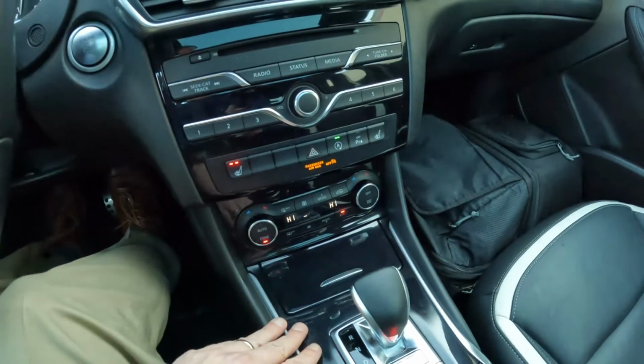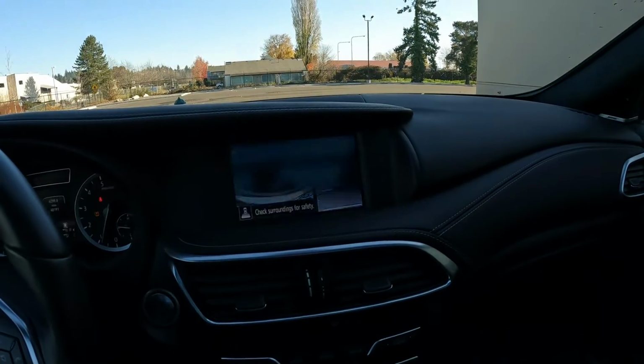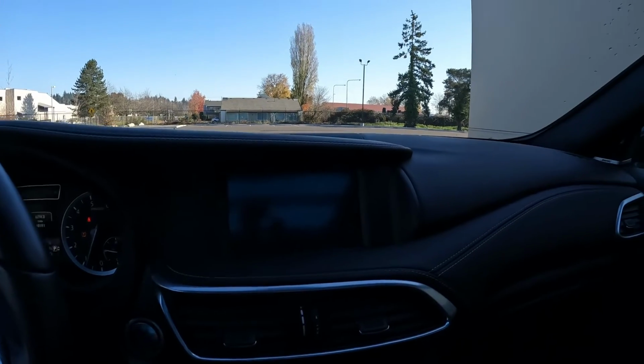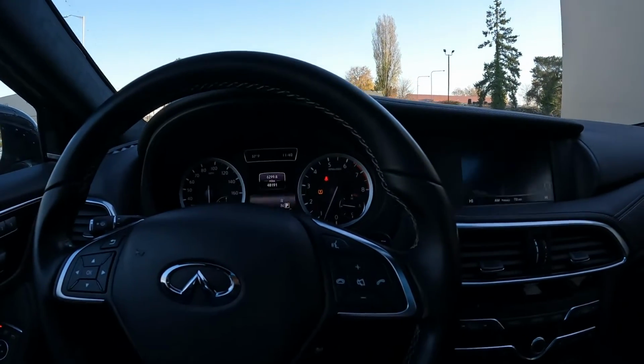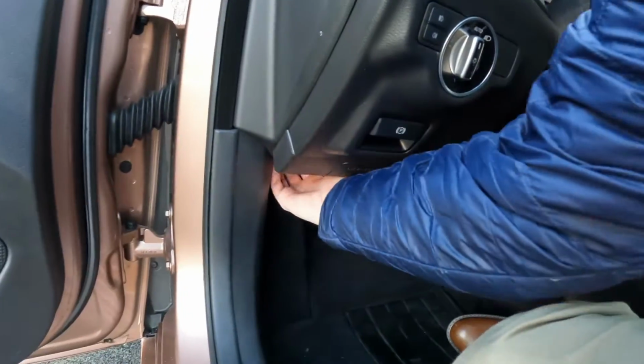Nice black piano finish. We have a navigation system. We have a rear parking camera as well as a 360-degree around view camera. We have a Bose sound system, automatic dimming mirror, universal garage door opener. This one has 48,191 miles on it. Also, the sport model has aluminum pedals.